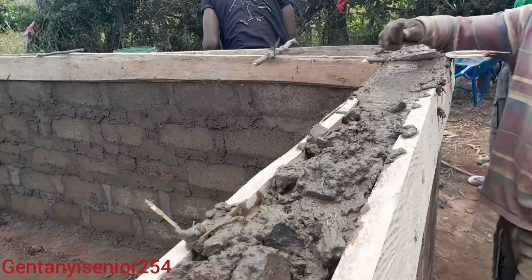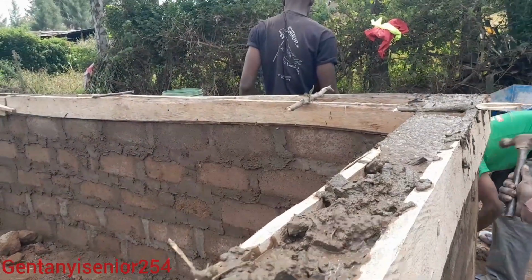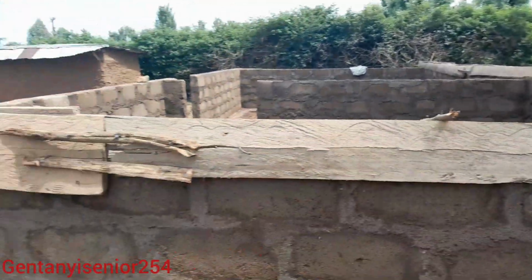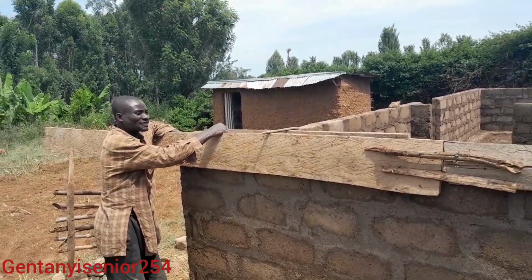So this is what we expect. After drying up, we raise 5 courses up. Then we put a rental. Here is our engineer Mason Jarrett.